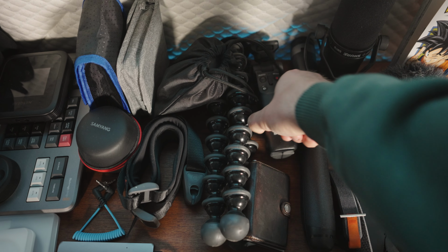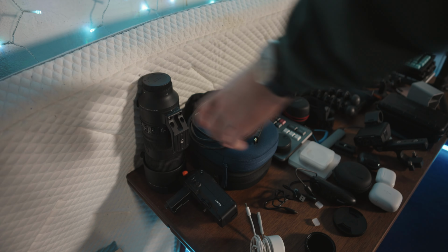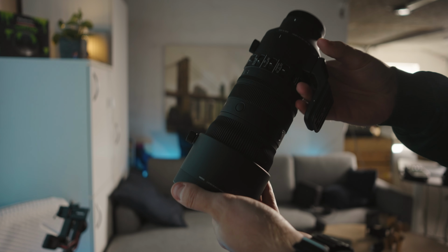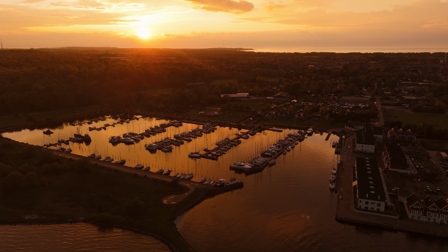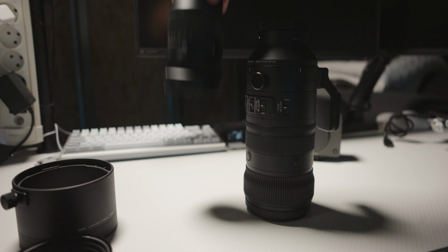So throughout my time, I've bought a lot of stupid stuff to try and figure out what kind of camera gear would help me achieve some of the more cinematic results I was looking for. So let me show you the camera gear I use every day.